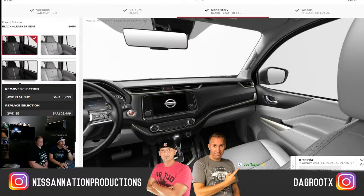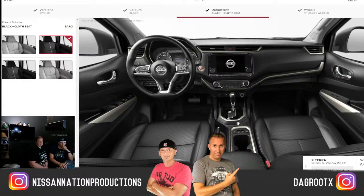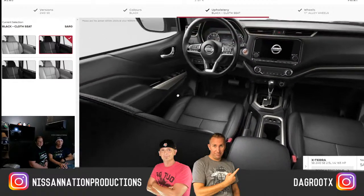Let's see if I can get one of these to load up. There we go. Now the black with the siding. I like this one a lot. I think it's very nice.